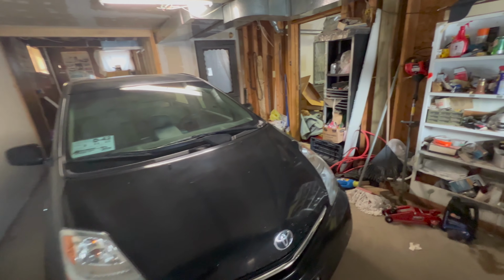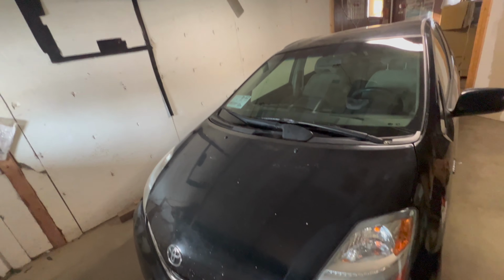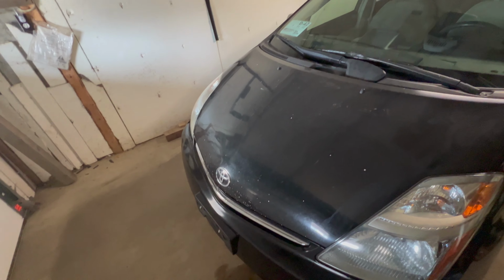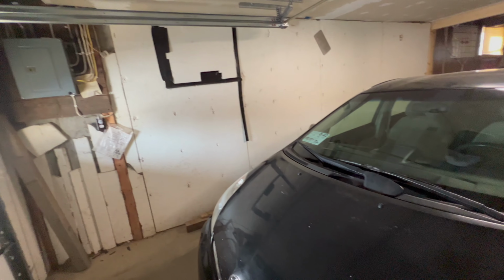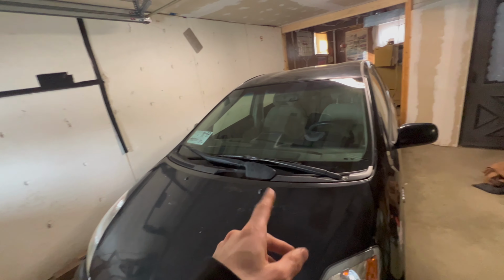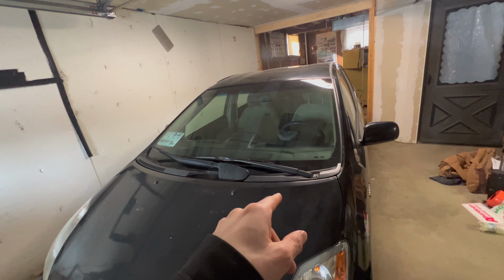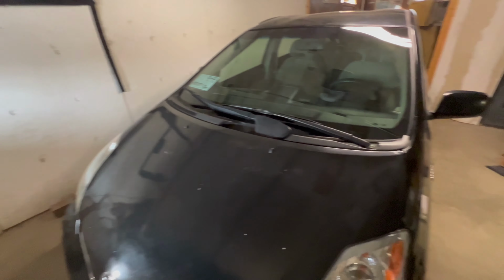Got the new battery in my Ford pickup out in the back garage where it's cold, where the Avalanche's at. And this car is going to stay inside. I would normally put my pickup in the warm garage, but I just want to keep the hybrid in here, especially with that hybrid battery system. If you have to start it, I don't know how to do that. I don't want to be screwing around out in the cold. I'll just leave it in here.